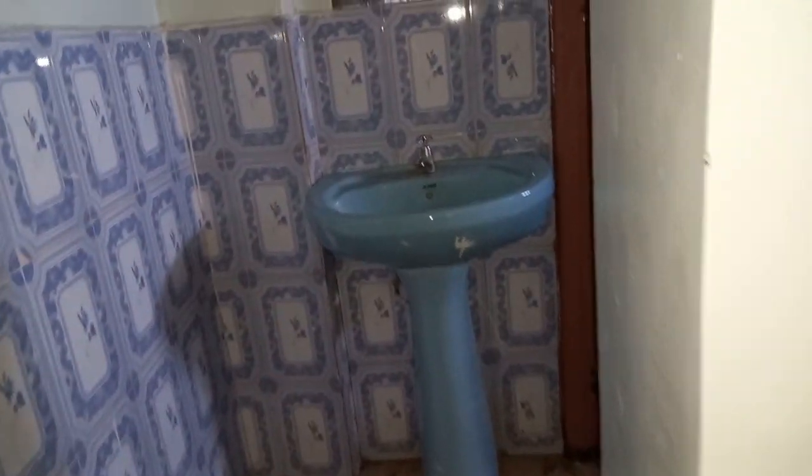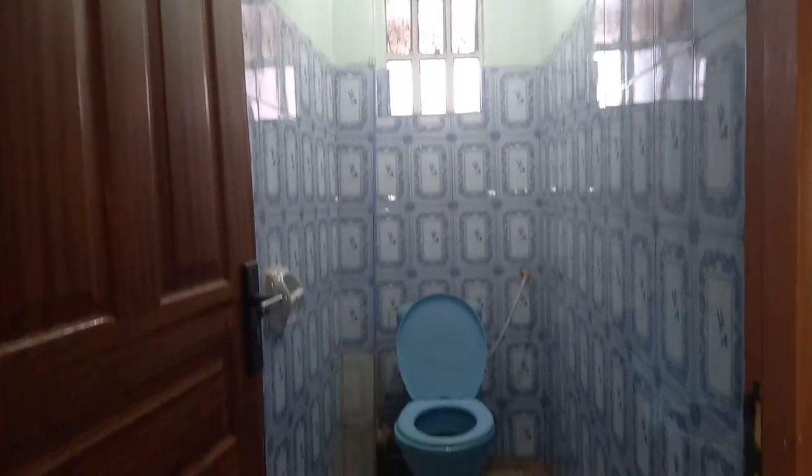So from the sitting area, this is the entrance to the washroom. The beautiful thing about this one bedroom is that they have a bathroom, as you all can see. And a washroom. There's a sink and then the toilet. So that's the beautiful thing about this one bedroom. They also have a balcony over here. This is the balcony.